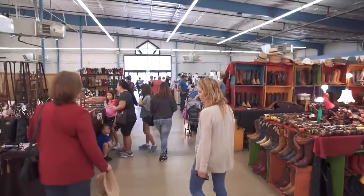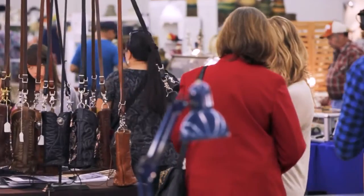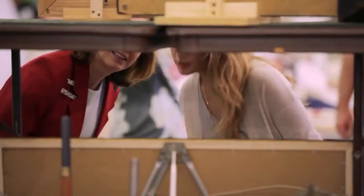Oh my goodness. These are made out of cowboy boot tops. And then they put a bottom in it and it's a purse. See? It's a purse.